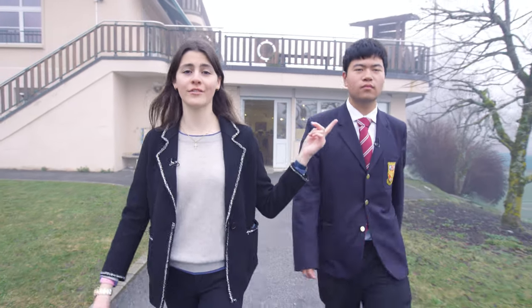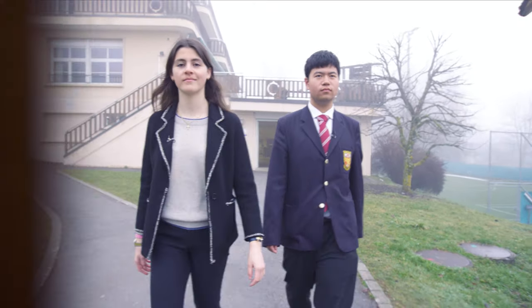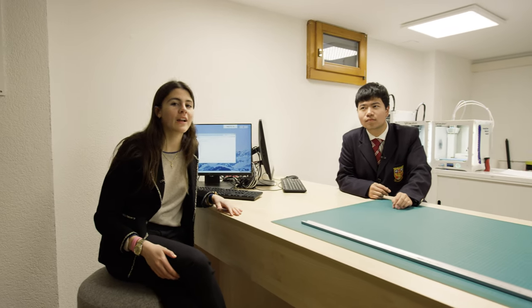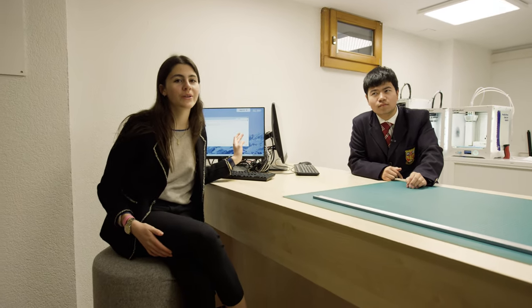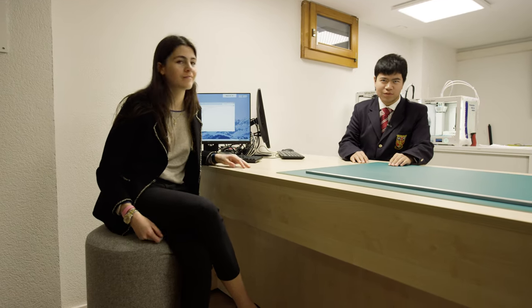We're now gonna head over to the John Corlett building, or the JCB as we call it. So we're now in the IT department where we have 3D printers, computers, and pretty much anything you could need. And upstairs, we have the music department.